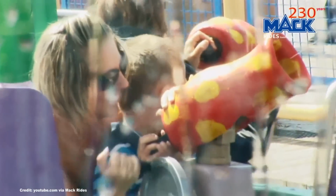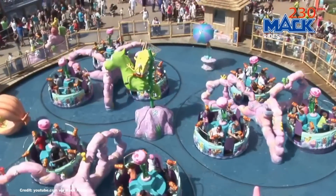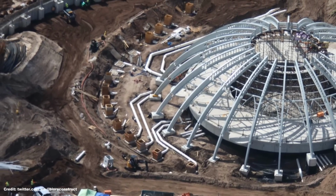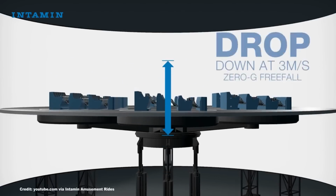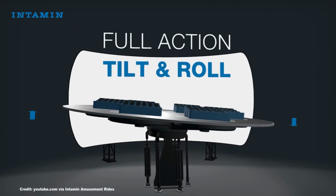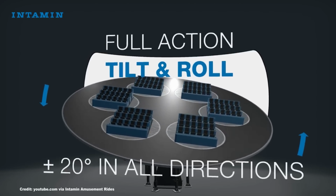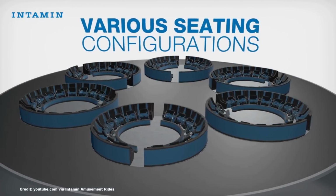It's rumored to be a family ride that would be similar to the Twist and Splash made by Mack Rides. This would make sense because it looks like the ride will involve water. Although while doing my research, I came across Intamin's Dynamic Motion Stage, which uses a round platform like the Twist and Splash. The Dynamic Motion Stage goes up and down, sideways, and tilts forward. It also has different seating configurations for a variety of experiences and capacities.